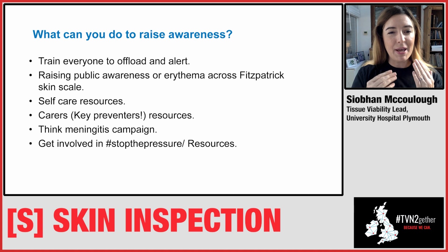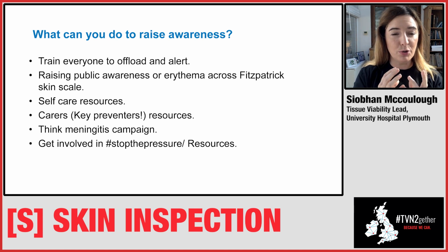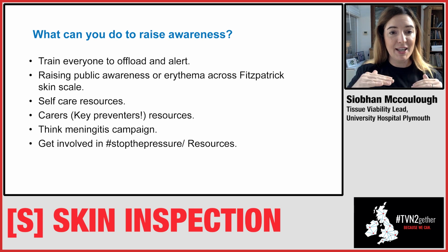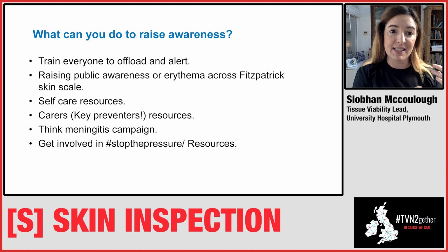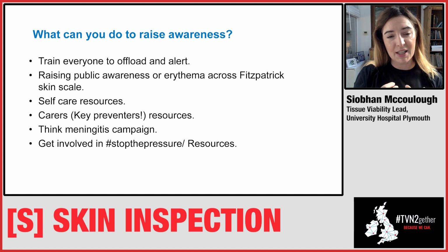So if you remember that meningitis campaign of if you see non-blanching erythema or you suspect, there is no antibiotic that's going to help, there's no wound dressing, you don't need to swab, just offload that area and think of that blood flow being allowed to return to that area and start regenerating that skin structure. So offload and alert. You can raise awareness of this to everybody, especially to carers and patients themselves.